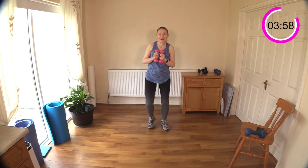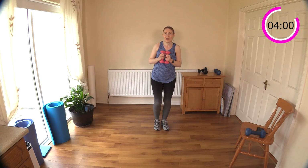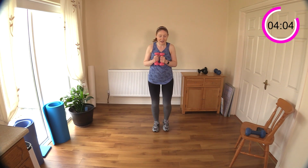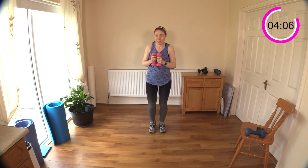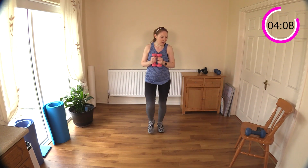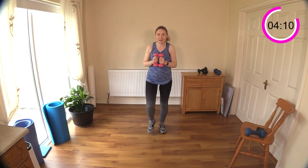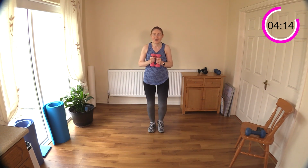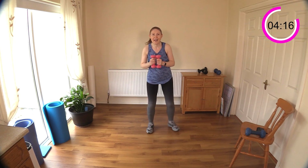Good. Out to the side. Drive that knee. Great. Okay, if you want a full minute, go ahead with the other leg. If you just need a little rest, toe to toe there. Keep your heart rate elevated a little bit. Good. Starting to heat up already.